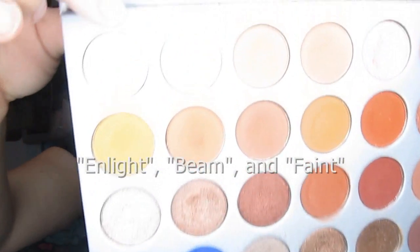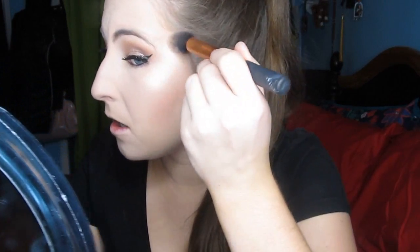So, so pretty. I kind of want to lighten my highlighter up a little bit, just color-wise, not intensity, because I want it to be very intense. So I'm going to be mixing probably these two highlighter shades and then this pinky shade that I used on my lid originally. I've been loving mixing those colors to make a really blinding highlighter. So I'm just going to mix those all together and hopefully get a color I like. Oh, that's brighter. That's pretty.